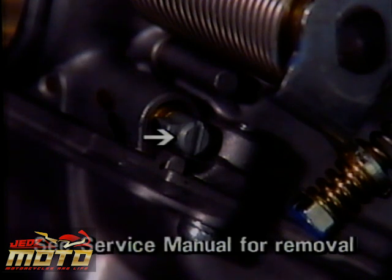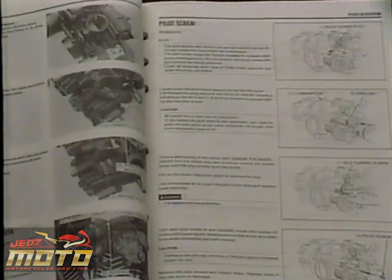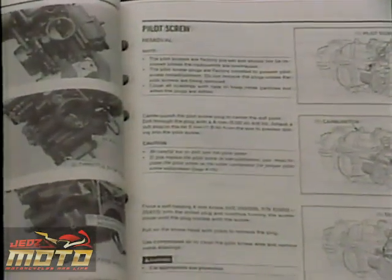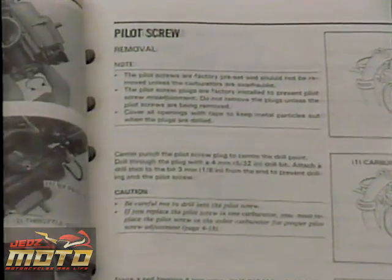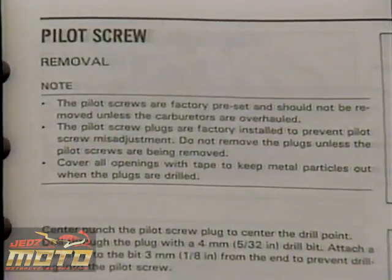There are 3 types of anti-tamper devices: flat plugs that must be drilled and removed with a screw, rounded plugs that come out with pliers, and limiter caps. Plug or cap removal can often be done with the carburetor in place, but sometimes you'll need to remove the carburetor to access the pilot screws. Follow the service manual instructions carefully to avoid damaging the carburetor or other components.